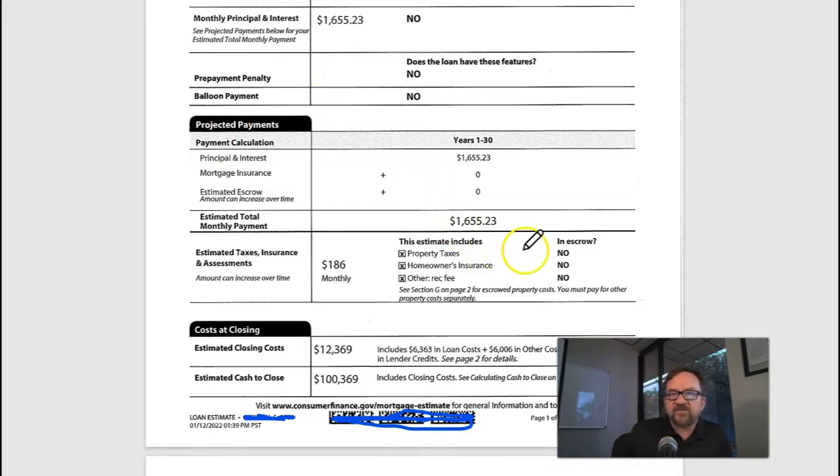So in this particular case, if it's paid in that, it's going to say right here in escrow. This loan right here is not there. So property taxes are not being held in escrow. Homeowners insurance is not being held in escrow. Right? But if they were, it would have added an additional $186 monthly to the projected payments. Does that make sense? Excellent.